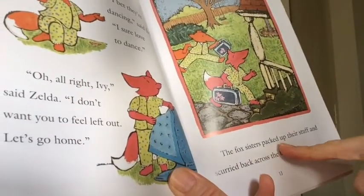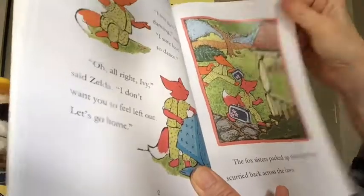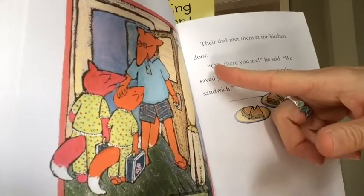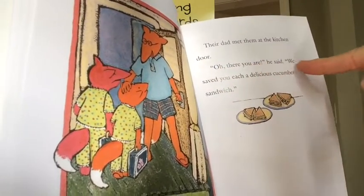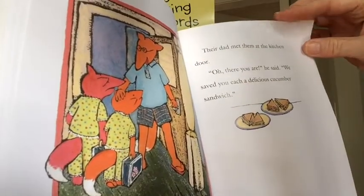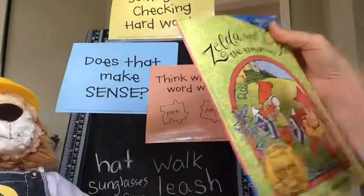The Fox sisters packed up their stuff and scurried back across the lawn. There's Dad. Their dad met them at the kitchen door. Oh, there you are, he said. We saved you a delicious cucumber sandwich. Oh, I bet they're so happy about that.